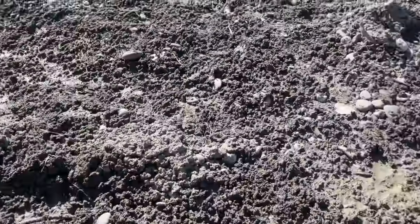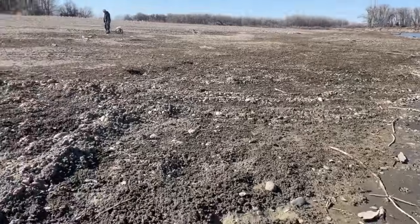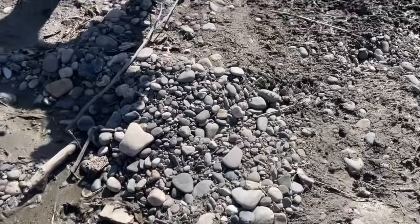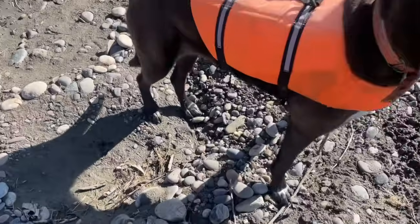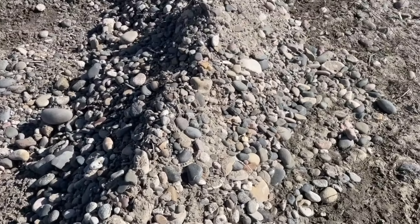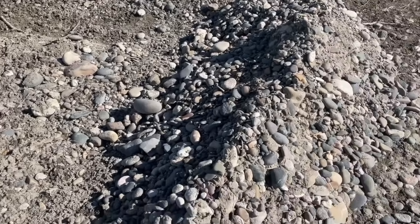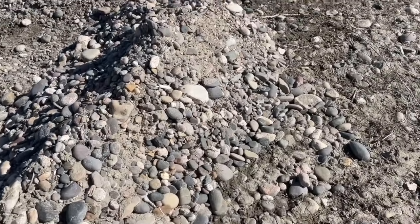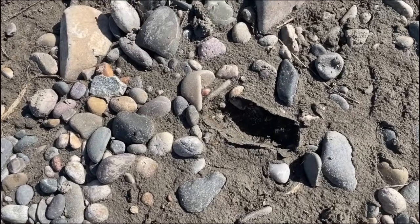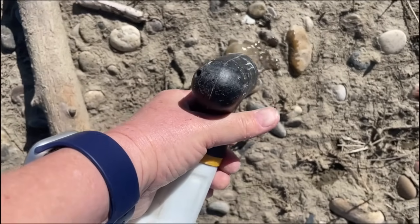We've been walking along here and it's so incredibly muddy that I had to go walk in the river because it was just disgusting. So, not all great. You can see all this gravel got pushed up by the ice. I don't see any agates sticking out of it, but there's sure a lot of gravel. Evidence that somebody else has found something here. Here's an egg.